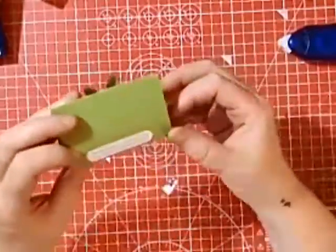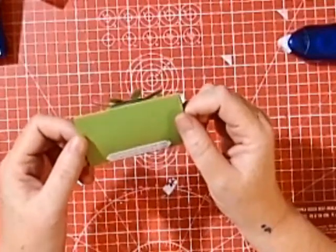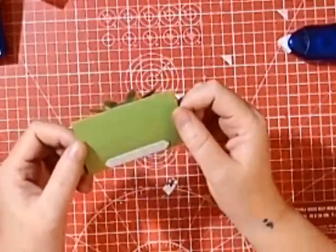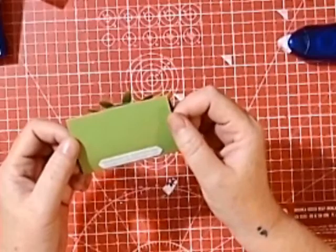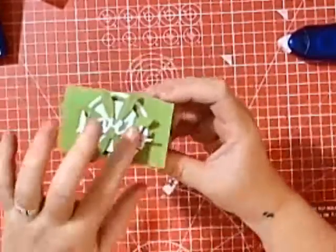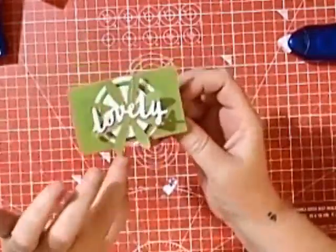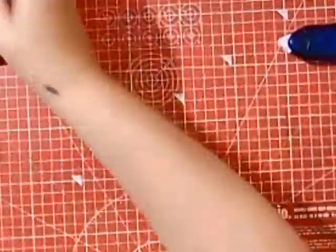This was made by the lovely Jeanette Hurst. She is stamping with SappyandMe.com. So thank you very much, Jeanette, for your lovely swap. I love how you've done this top part. Really clever. Thank you.